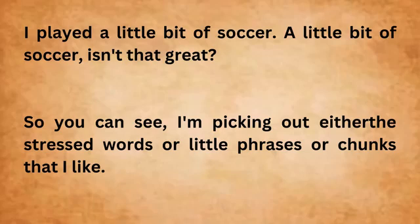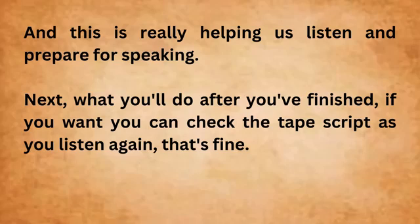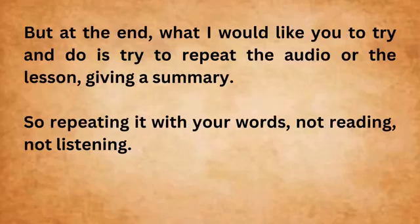So you can see I'm picking out either the stressed words or little phrases or chunks that I like, and this is really helping us listen and prepare for speaking. Next, after you've finished, if you want, you can check the tape script as you listen again. That's fine. But at the end, what I would like you to try and do is repeat the audio or the lesson, giving a summary.